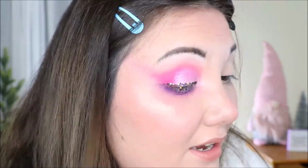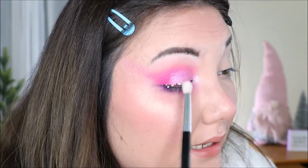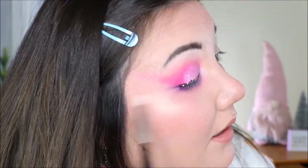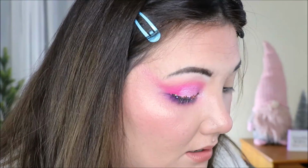Be very careful if you're doing this. Obviously these are big chunks of glitter, not like micro glitter, so you really need to be careful. It is sticking and I'm happy about it, obviously, and it's sticking to where I put the liner down. So now I'm gonna add a wing.